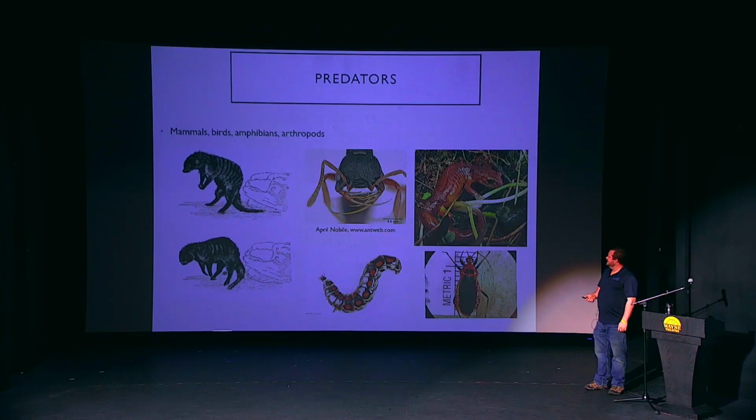There are also ants, and these ants have evolved to deal with a certain type of millipede that I will show you soon, called bristly millipedes. They don't have a hard exoskeleton. They have urticating hairs like a tarantula. These ants actually comb the hairs off of that millipede and then carry them back to their nest, where they can feed on them.